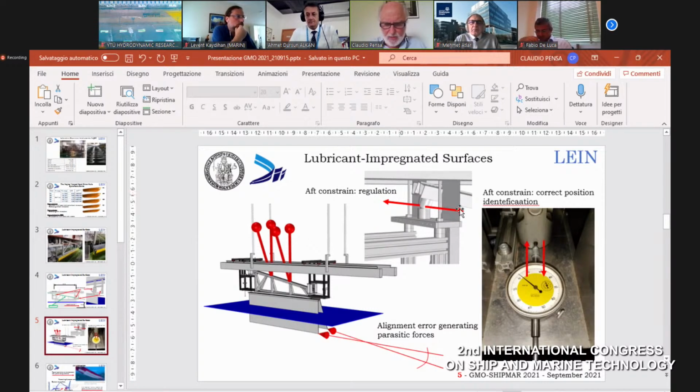Here you can see also the micrometer, of which I spoke to you. This is the movement of the aft constraint.